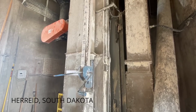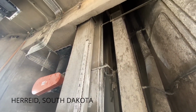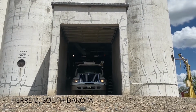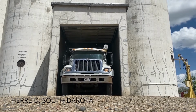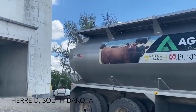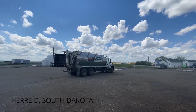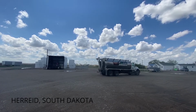We put a warehouse on the north side of the elevator to store the ingredients that we need to make the different feed mixes. And overall, this elevator conversion has been an excellent thing for the patrons in the Northwest area. Basically, it's giving them an additional market for their corn and giving them a place to have their feed mixed and to continue their livestock operations. So, thank you.